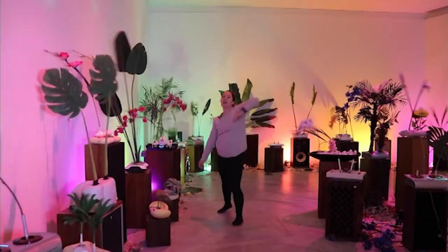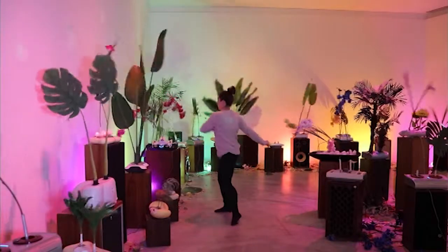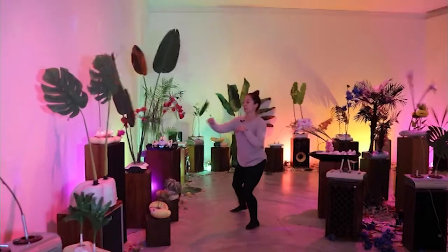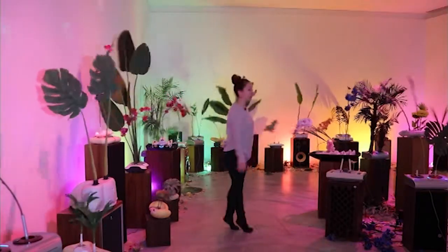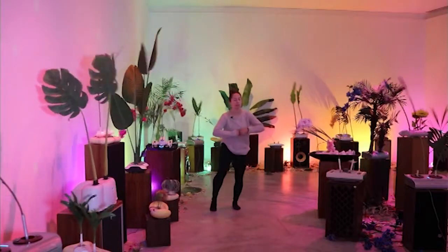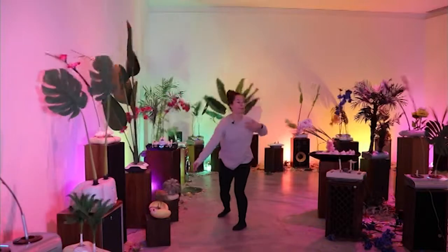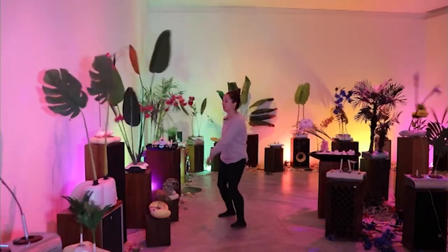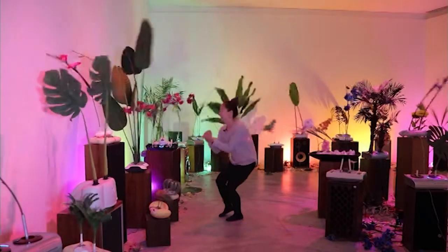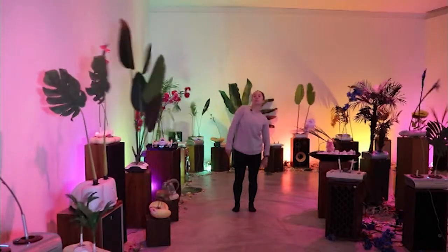I also sense a lot of spinning in this room. And spinning can happen quite literally. We can spin our body, and it can happen deeply and internally in other places where maybe people around us can't see or sense, but we feel the spinning inside us. So the next prompt is spinning.